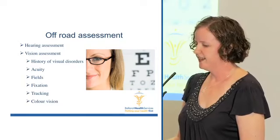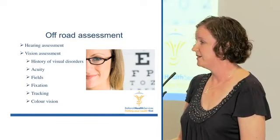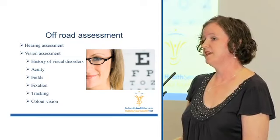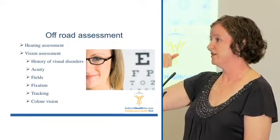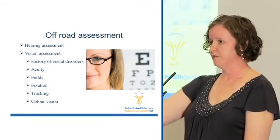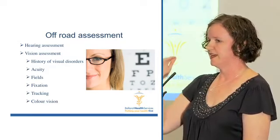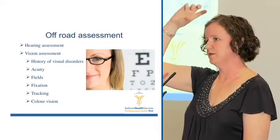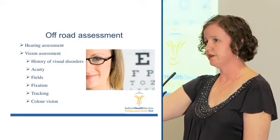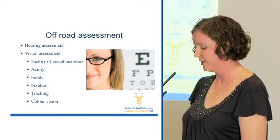I suppose tracking and fixation are things that may not routinely be assessed in rehab, so those skills are really important for being able to do your mirror checks. So glancing up to your rear mirror, looking back to the road, looking out to the side, looking back to the road, that fixation needs to happen quite quickly. The longer it takes someone to fixate on the image in the mirror and then fixate back on the road, the more time they've lost and the more distance they've travelled in that intervening period of time.